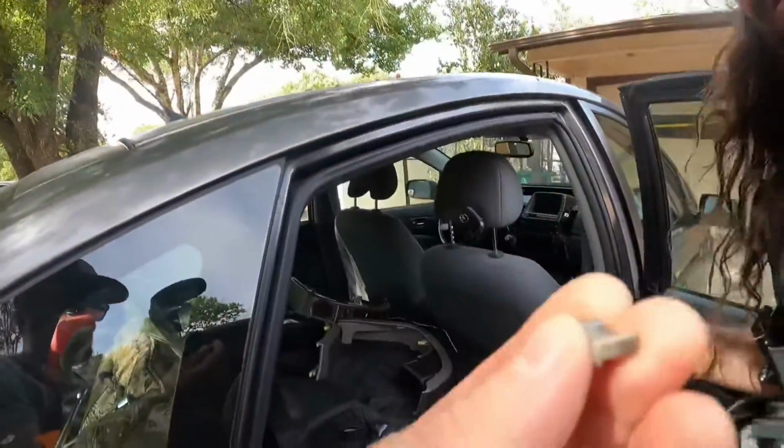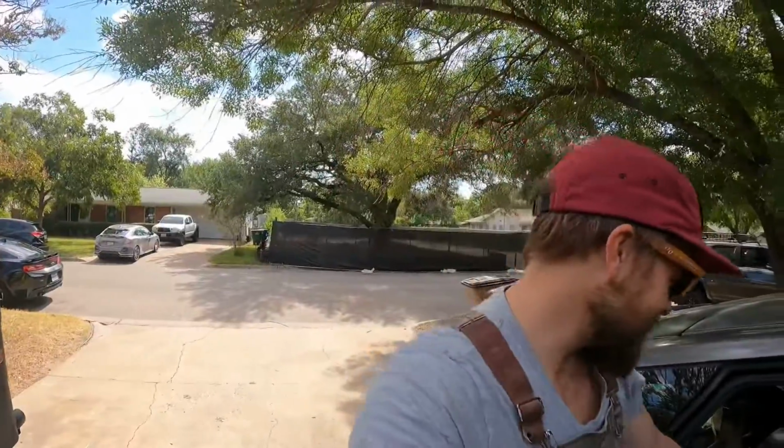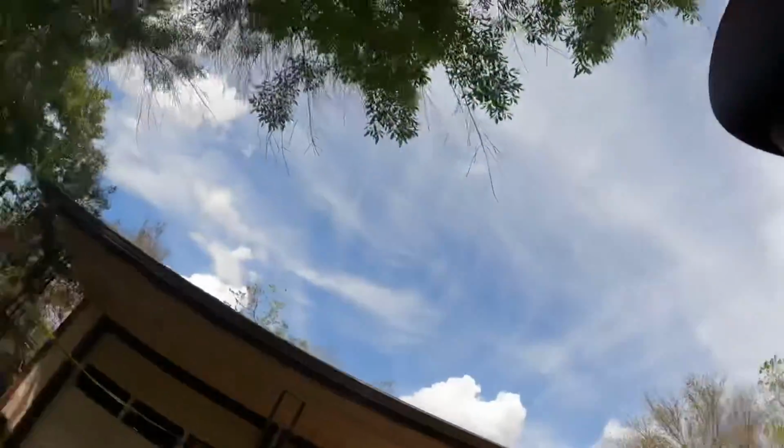It'll happen on these big jobs. They know we've done doors, done the battery, and now replacing the screen. Bringing this thing full circle.